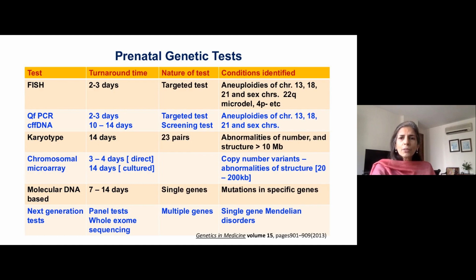Now, in this slide, I've just put together the different kinds of prenatal genetic tests that we do. What is the turnaround time, the nature of the test, and what does it identify? It's just a little bird's eye view. Now you know that when we look at chromosomes, we can either do the fluorescent in situ hybridization, in short, FISH. We also do the QF-PCR, which is a molecular form of FISH. We can look at the cell-free DNA molecule in the maternal blood, and we do a karyotype and a microarray. So these first 4-5 technologies all look for abnormalities in the chromosomes.